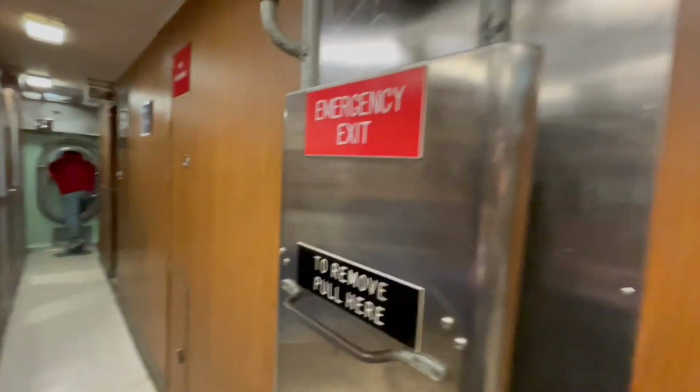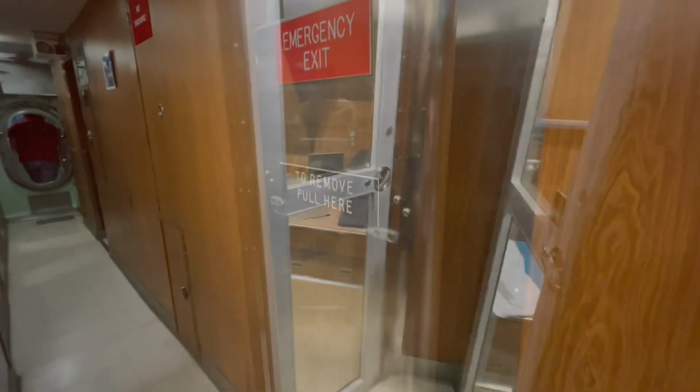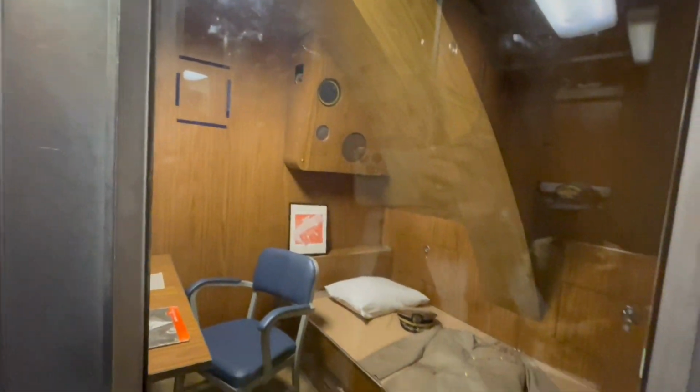This is like a hatch. I forget, maybe the forward escape or something. I don't know. So we're in the forward end of the boat. Let's look at the captain's room. Those are the only guys who get their own room on the boat.